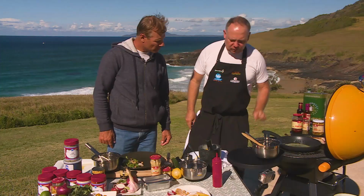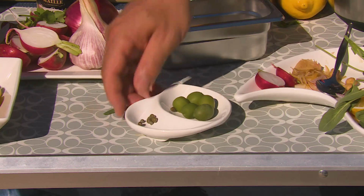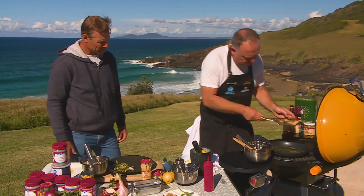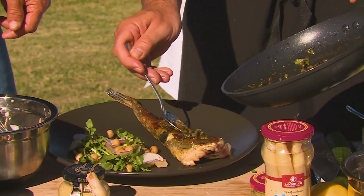Yeah, that's perfect. So next thing I'm going to add is my sage leaves, okay? I'm also going to throw some capers in here as well. So that goes in. It's just starting to foam, and that's what I want. So this can go straight on the plate. We gently do that. That's going to be so tasty. Yeah, get them capers on there, all the way down to the tail.